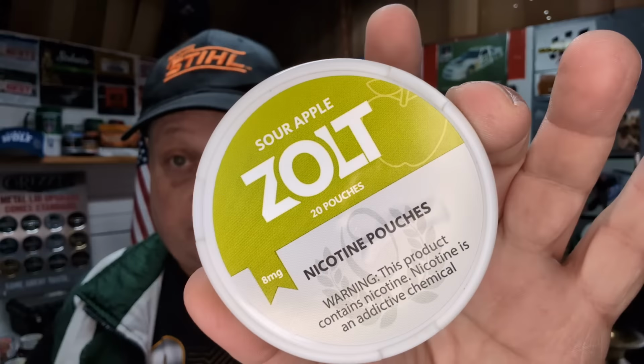I am pleasantly surprised. Zolt sour apple nicotine pouches. Mikey likes them. These are definitely a change of pace, an occasional treat. Is it going to replace my dip? No. Going to replace my chew? Nope. Good change of pace every now and then? Sure, why not? Tastes good. I like apples. I like this flavor. Reminds me of picking apples in the orchard when I was a kid.